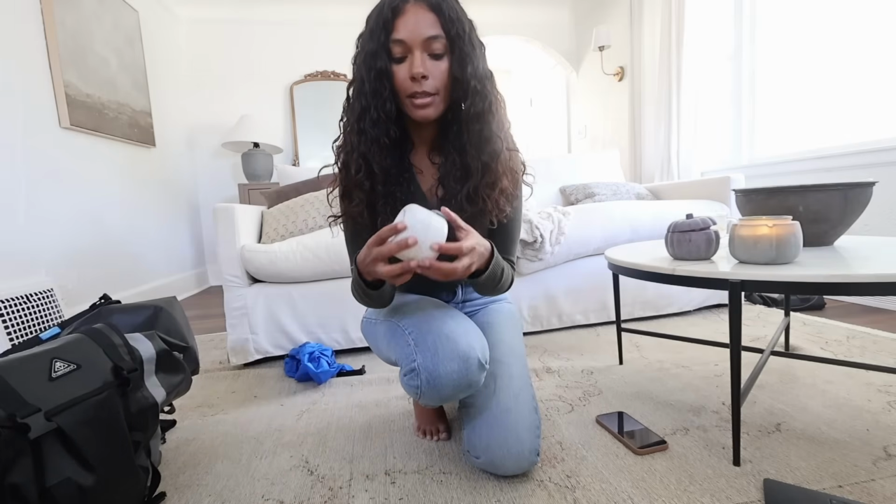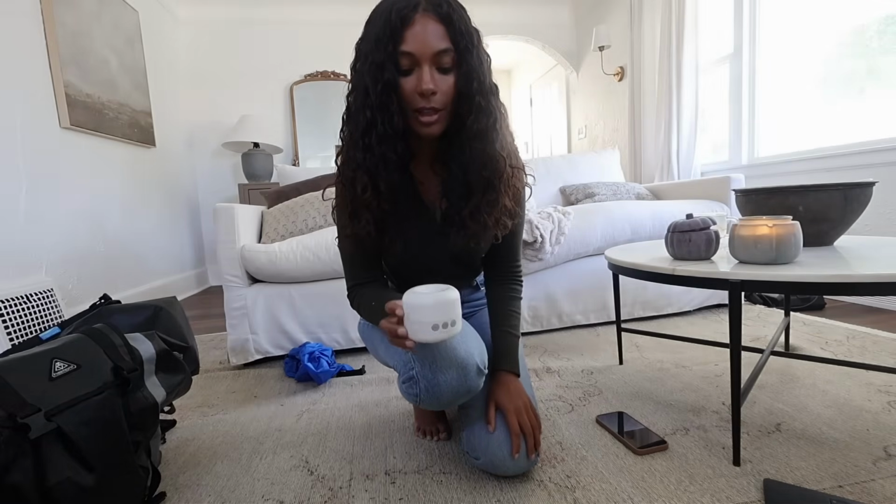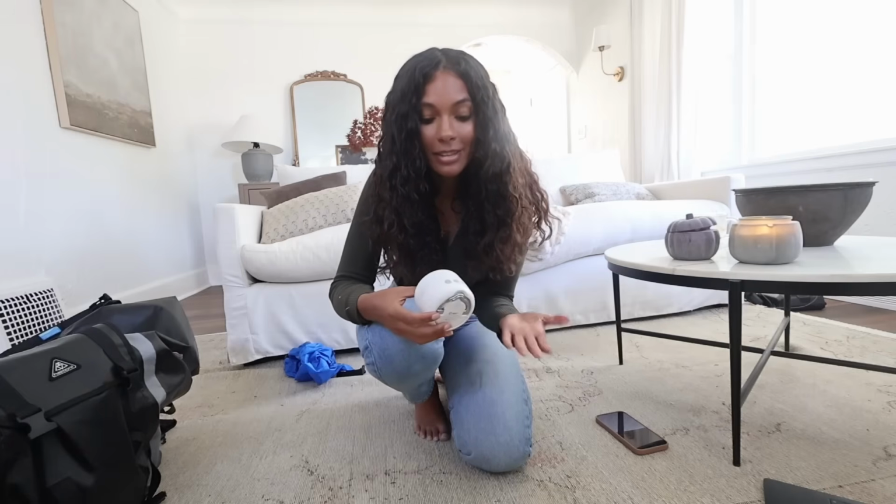And then this is just my little tent light. Nothing special here. I just randomly got this on Amazon. But the charge on this lasts forever. I accidentally left this on one time in my house. I don't know how it turned itself on or something, but it stayed on for over a week and never died. So this thing will last forever.